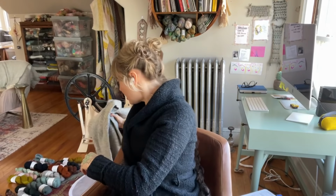The only time I'm using blocking wires and a lot of pins is generally with shawls or lace that I really want to open up a certain way. I very rarely use any pins on sweaters, especially after the first blocking. The first blocking, I might, or if I have to do any seaming or picking up of stitches, I might use some pins there just so I can get my edges really flat so that it's easier to do the seaming or picking up of stitches after the fact.